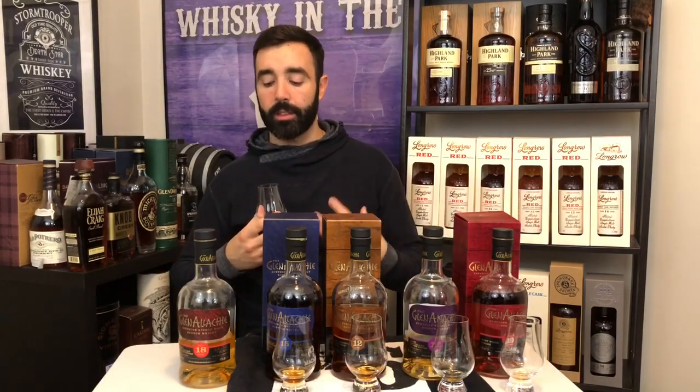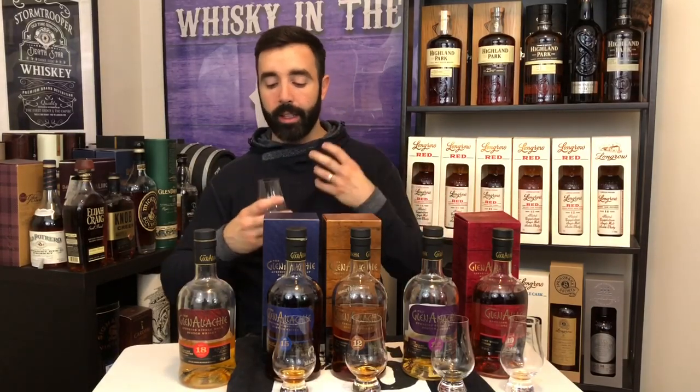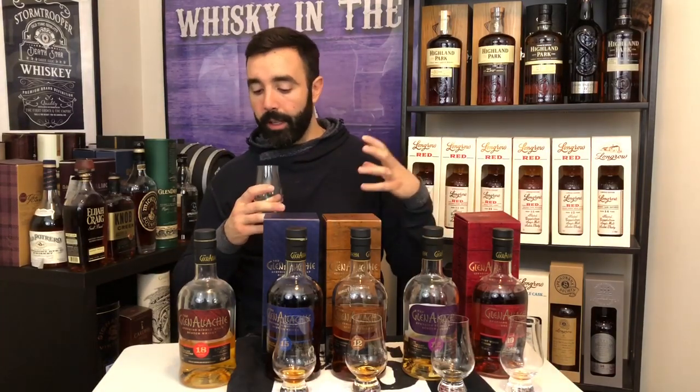A ton of distillery characteristic on the back end. Again, like I said, it's like some sort of charcoal type note on the finish, and then everything about this is a little bit more amped up from the 12.